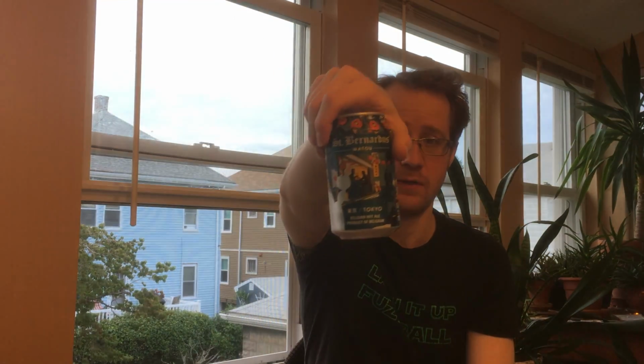I'm not really sure if it has the orange peel and the coriander, like wit beers usually do. It's 6% alcohol, and has a really cool can. But I guess they first brewed this like 8 years ago to celebrate the opening of their cafe in Tokyo. And I never had that brewing. And it's a pretty cool label.